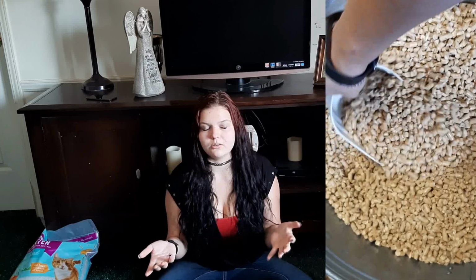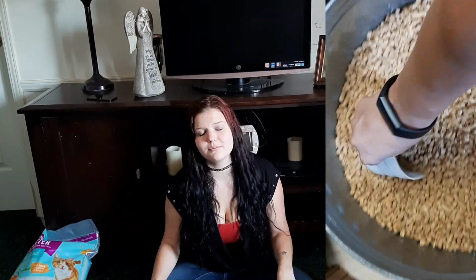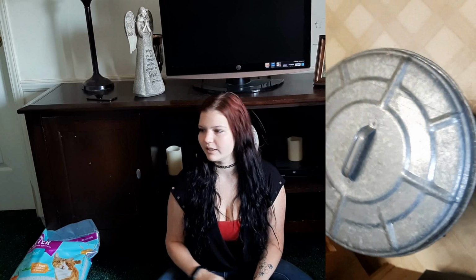And the way that I am storing this litter is we have this mini garbage can looking tin. I don't really know what it's called. Someone gave us some dog food in it before, and so now I have it filled with those pellets. I just have a scoop, and that's just how I'm going to use it. That way I don't have the bag just sitting around like I do this one.